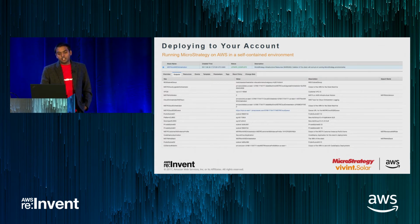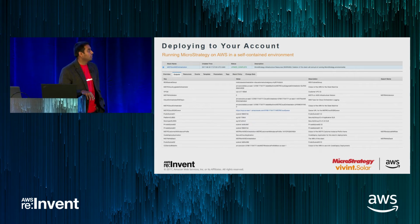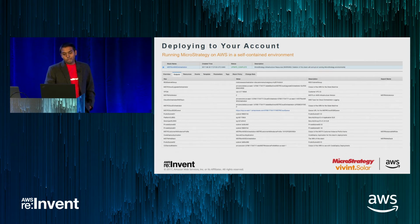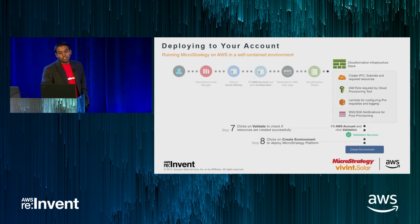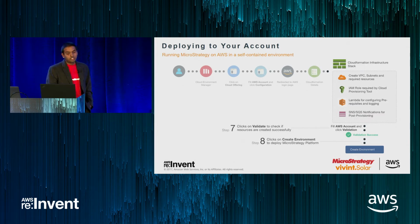Once the stack is complete, you'll see something like this, that the stack that you have created is completed. Here you see all the dependencies that are required by MicroStrategy have been deployed. And once you do that, then you come back and click validate again. Validation is checking the stage that we make sure that the role is ready and the AMIs are shared with your account, and we are all set. So once the validation is successful, you click on create environment.